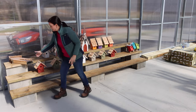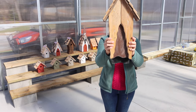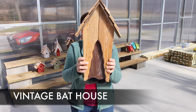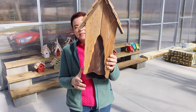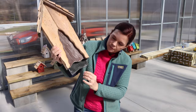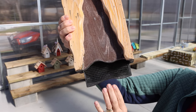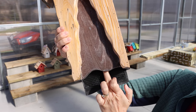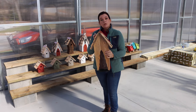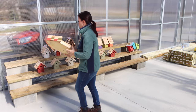You might be looking at this and going, Jenny, that is the funkiest birdhouse I have ever seen. It's a bat house. So, of course, bats are wonderful to have because they eat thousands of mosquitoes every night. So this is a bat house. Let's see if you can see that. It has a little rubber mat so that when they go, they can crawl and go up inside there, because bats enjoy nice, tight little spaces. So again, you could hang this on a tree. You could hang this on, I wouldn't say your house, because then they might decide to go into your house and you don't want bats in your house.